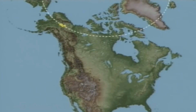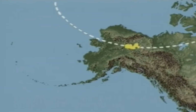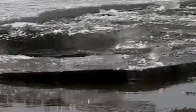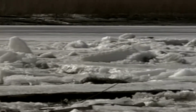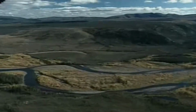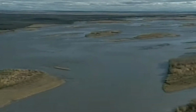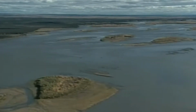Scaup, pintails, scoters, wigeons breed here, as do canvasbacks. In September, these birds gather on the refuge's fertile lakes before taking wing to continue their migratory journeys. The productive wetlands nourish moose, bear, furbearers of all kinds, and fish, as well as the Athabascan people of the Yukon Flats who have lived in harmony with the wildlife here for thousands of years.